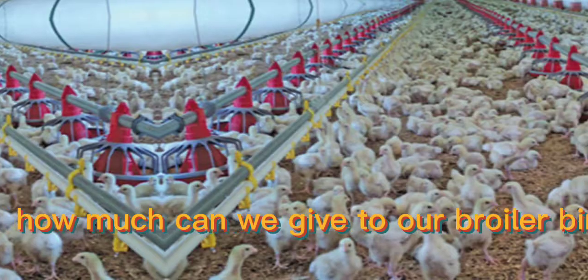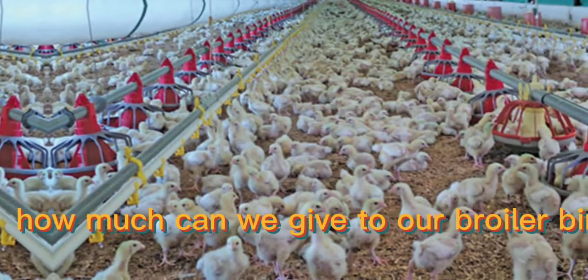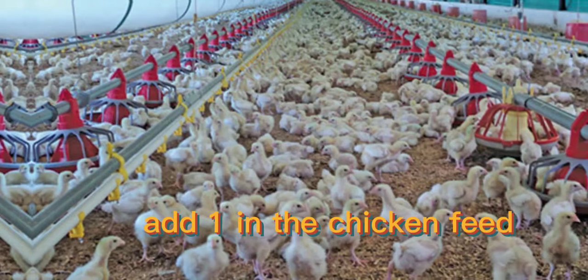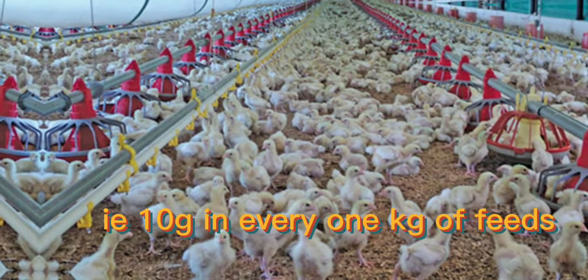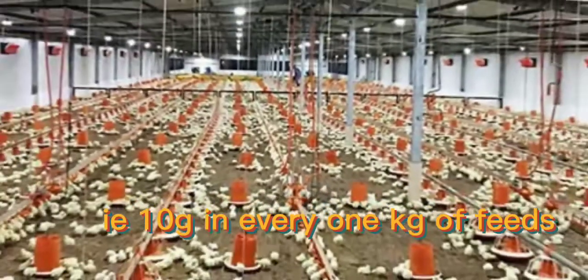How much can we give to our broiler birds? Add 1% in the chicken feed, i.e. 10 grams in every 1 kg of feeds.